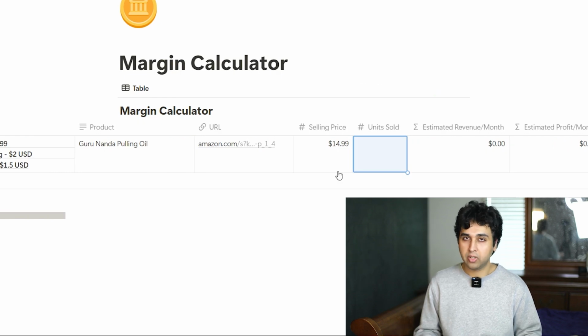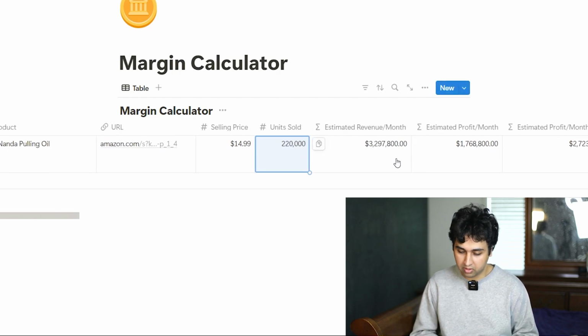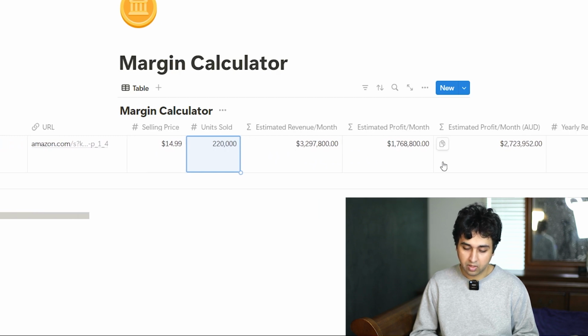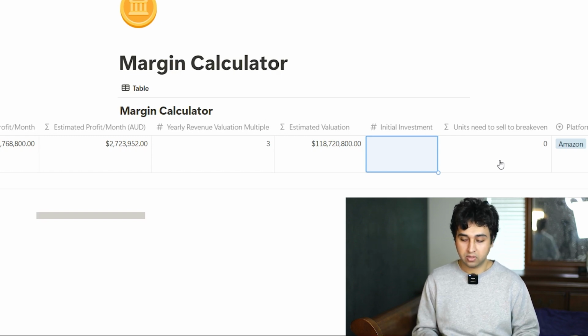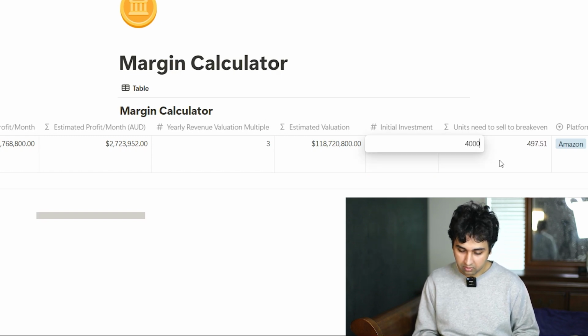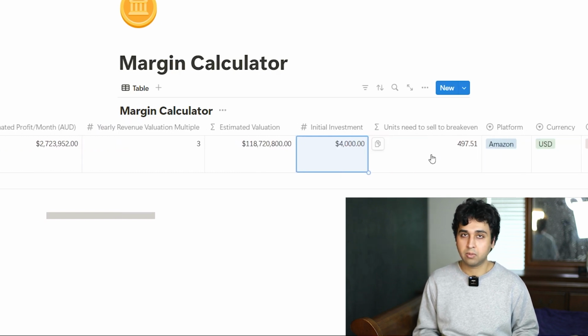Let's say they sell around 220,000 units in a month. That's around $3.3 million in a month in revenue, and the estimated profit would be around 1.7 million. So let's say if I want to start this and I want to buy like 1,000 units, it would cost $4,000. So if I put that in here, that means I would need to sell around 497 units to make that $4,000 back, just to break even.